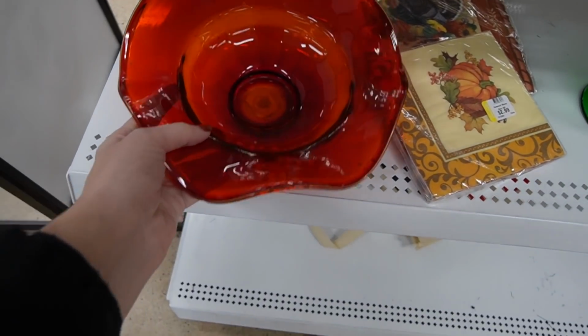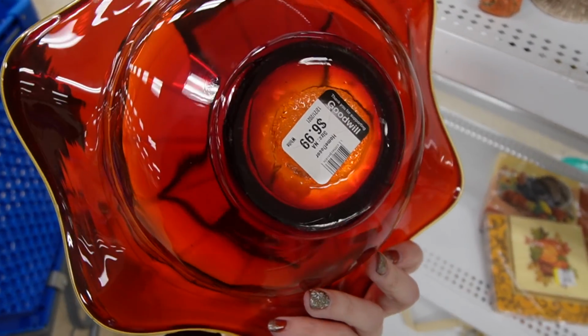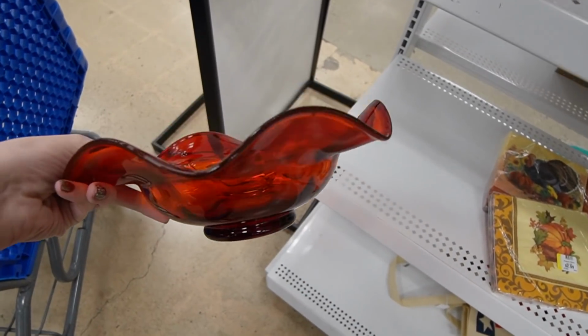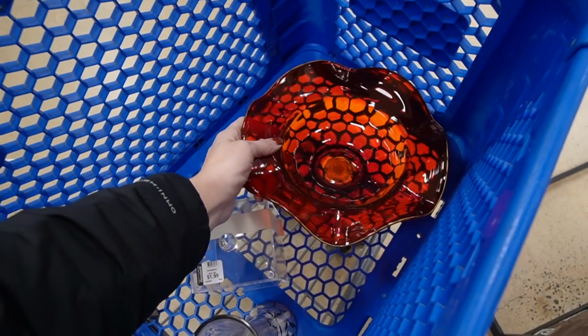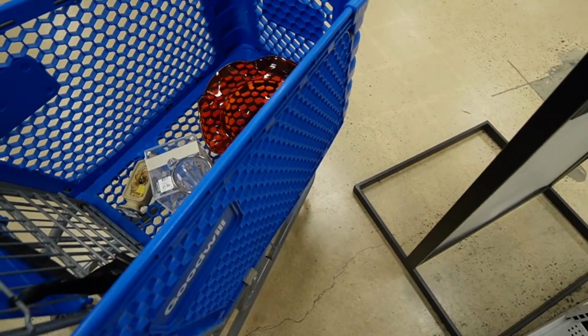And we found the glass. It's a beautiful Amberina bowl. You can see the pontil scar on the bottom. They've got $6.99 for it, but that's a really decent piece. I would expect probably 25 to 30 bucks for that, maybe more. I like to estimate conservatively, so we'll see how that does.